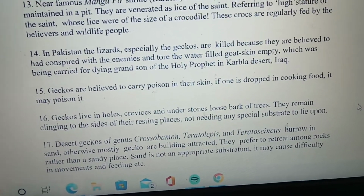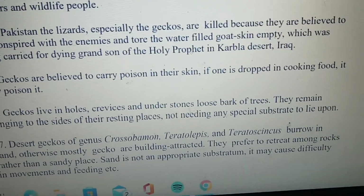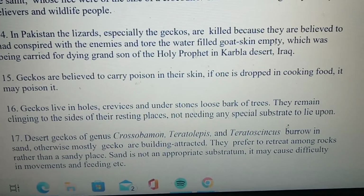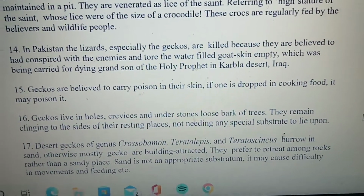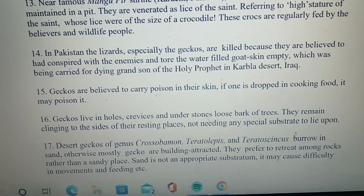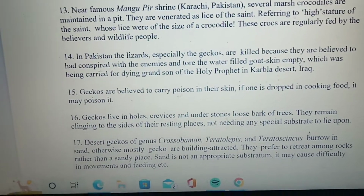a chord with me because, if we look at that, geckos live in holes, crevices and under stones and so on, and they remain clinging to the sides of their resting places, not needing any special substrate to lie upon. If we bear that point in mind, I'm just going to go up to the terrarium now, and we're going to have a look at what he's up to.